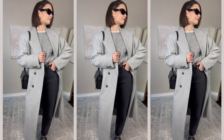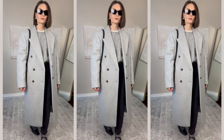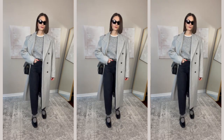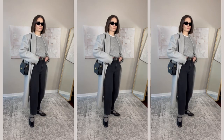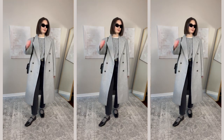So in this outfit, the entire outfit feels quite wintry for the most part, but I think the socks paired with the Mary Janes is what really makes it feel more like a transitional outfit. So I'm wearing some cropped balloon jeans, a chunky knit and a wool coat, but then I went with some grey socks and my Mary Janes, and I just love this outfit. Definitely one that I am going to wear when the weather goes above 5 degrees Celsius.